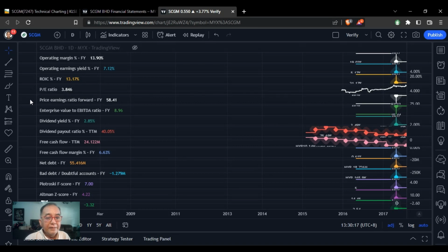All right. And the price earning ratio forward is 58, meaning there is plenty of room for the price action or the price candlestick to go up going forward. And the enterprise value, that is my favorite acquirer's multiple, is only 8.96 or 9. As long as it is below 10, it is good for me. It has a dividend yield of 2.85 and a dividend payout ratio of 40%.